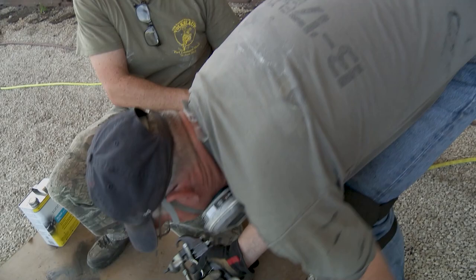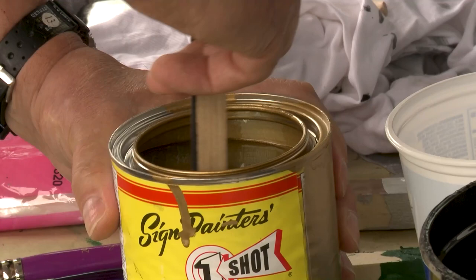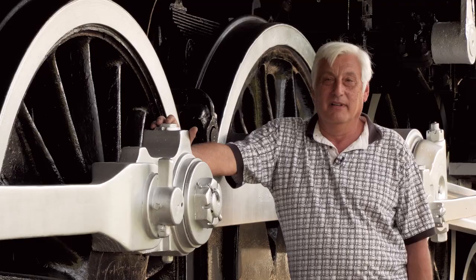And then the PPG paint, there's well over $1,000 worth of paint, maybe $2,000 worth of paint that's been put on this engine. In fact, the paint that's on the stencils, where the graphics are on the cars, it's $75 a quart. So it's pretty expensive paint.